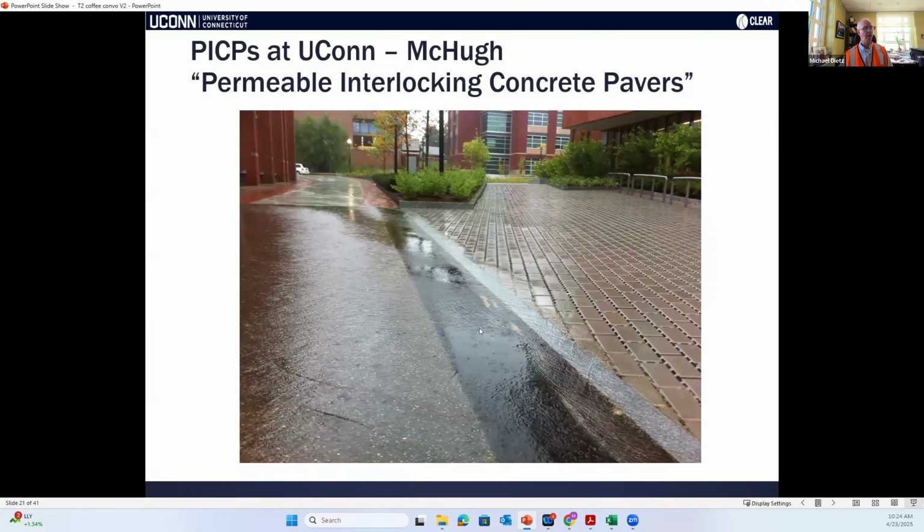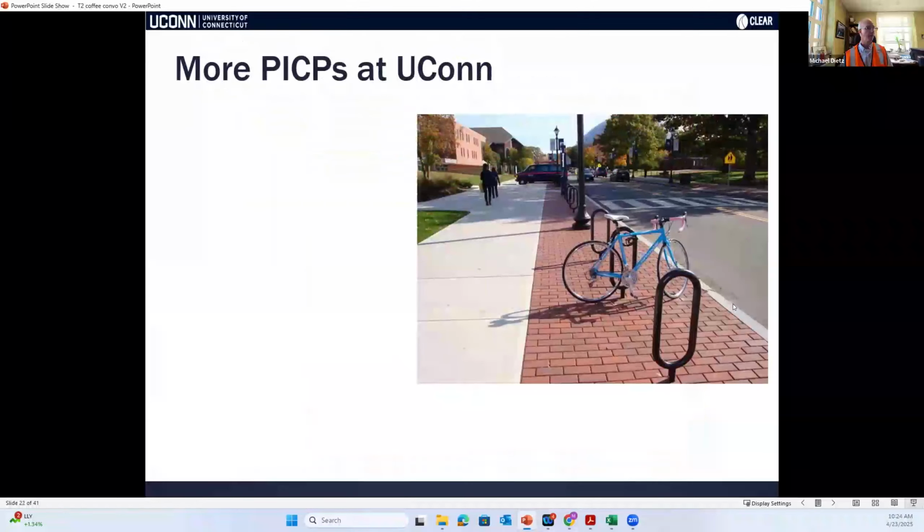You can see water sheeting off of this in a rain event, and nothing is running off on the PICP site. So this particular installation has worked very, very well.